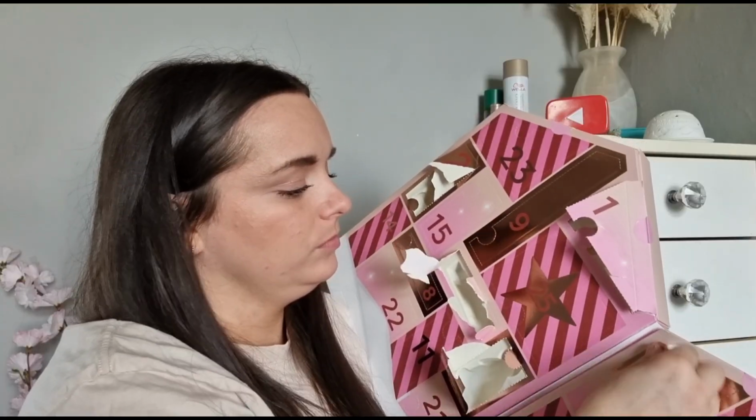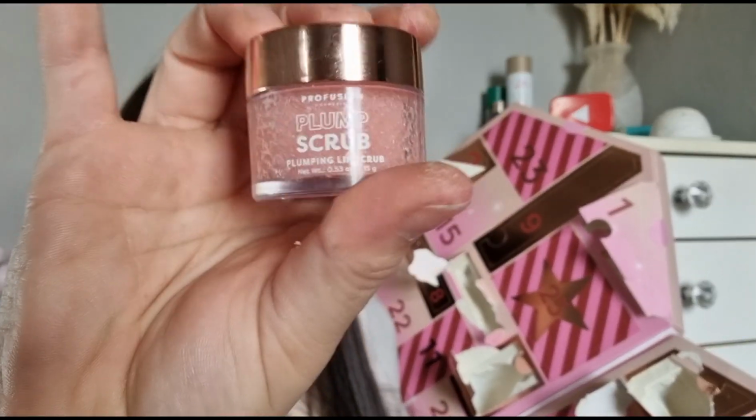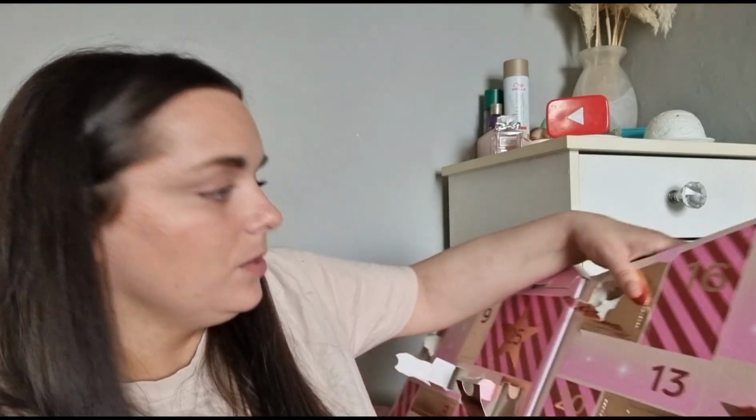We want day number 6, which is up here. We have got a plumping lip scrub. Oh, that's the first time I've ever heard of a plumping lip scrub. I've got to be so careful. I don't know what's going on, but my hands, my lips, anything lately has been setting them off. I mean, you can see the sheer state of my hands. So I'm a bit nervous about what I've been putting on my skin lately. Smells very nice, and I'm sure my niece will love that, because that's definitely right up her street. Smells lovely though. Right, that was day number 6. Now day number 7, which is up here.